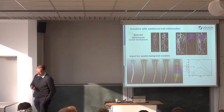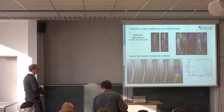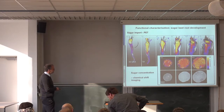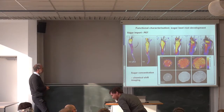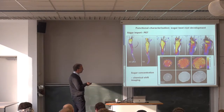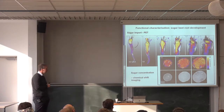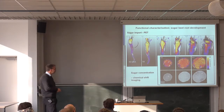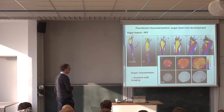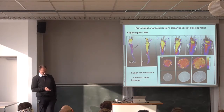So this is a use where we have not only nice pictures, which is the first step, but the next step is to get quantitative data. We can do this, and I think these are actually things which we did years ago already in CropSense, how carbon is flowing into sugar beets. We can also do, for very high sucrose concentrations, chemical shift imaging, so that we can do non-invasive sucrose determination inside the sugar beet while it's sitting in the soil. So it's a really great tool which we can use in many different directions.